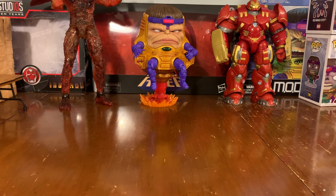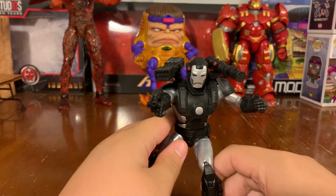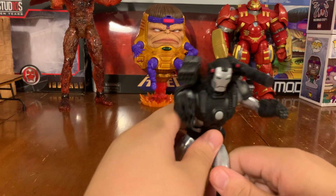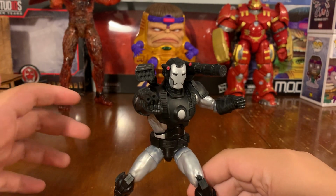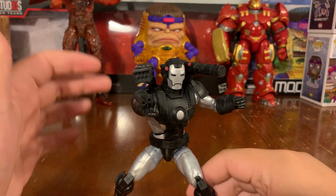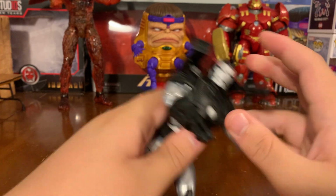All right, we're down to my top 2. Coming in at number 2, we got the Deluxe War Machine. Also, I have to give an honorable mention to Hulkbuster. That thing is sick. But yeah, this War Machine is perfect. In my opinion, there's nothing wrong with this figure. There's not a flaw, nothing. His accessories are great. I love this guy.